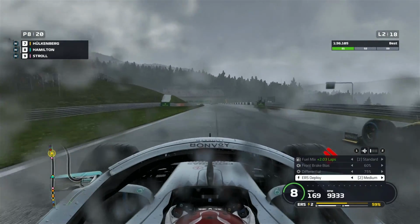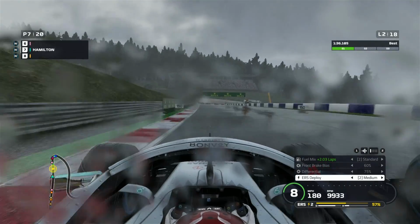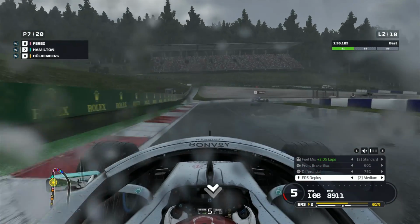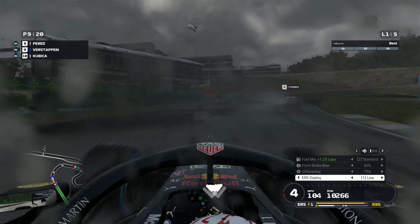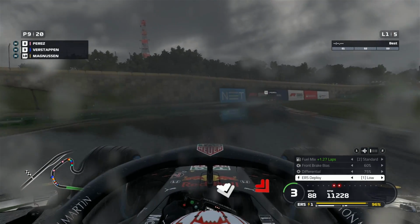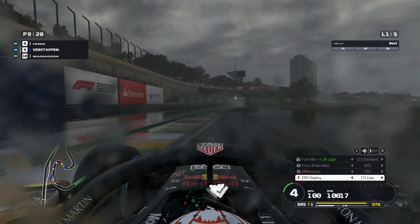Then use your usual braking technique of choice till the car is slowed down and you make the corner. Step 3. Slippery when wet. Wet weather driving is all about being patient, and accelerating out of a corner is no different.